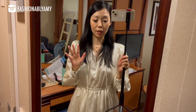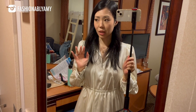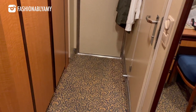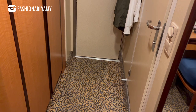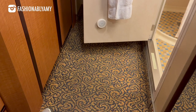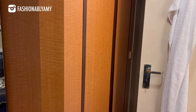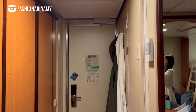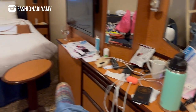It's actually quite well designed, everything. If there's any improvement to this, I would say I would make this hallway a little bit bigger, just because every time you open one door, say the washroom door, then it takes up the entire hallway. So if you want to access the cabinets, then you have to close the washroom door and vice versa, which is just a minor inconvenience. It's not the end of the world. Otherwise, I think everything else is very well designed.